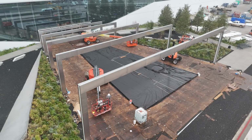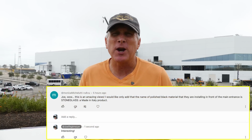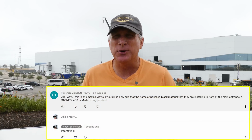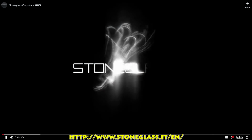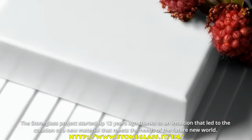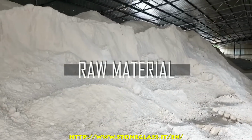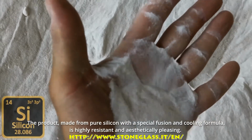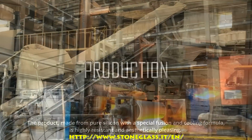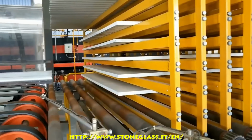The other thing that I want to talk about briefly is that west main entrance, that shiny material that they've been placing on that trapezoidal section. Well, I was given some information by one of my viewers on YouTube, and I really do appreciate the heads up. This is something called Stone Glass, and it's a company from Italy. As you can see from a few of these excerpts from their video, they show you how this man-made substance is made, and it's very strong and non-porous, which means it's got better capabilities than granite would have.